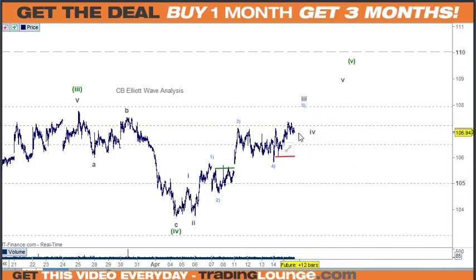So today, this would be like wave 1 and 2 here, and this would be a 3rd wave. So we'll see that go up there, and then we'll see this pull back and find support, and then a move up into there. That would be reasonable. I can work with that.